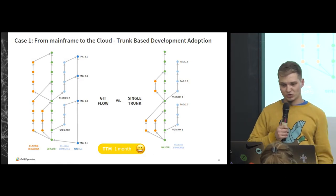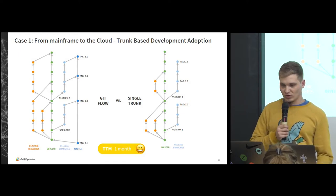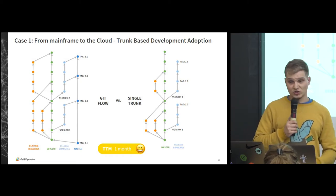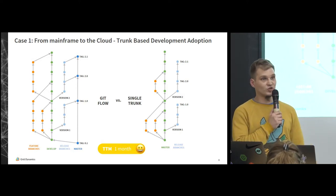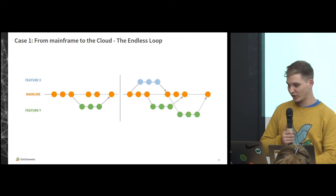TTM got reduced thanks to this to 1 month, from the idea to the feature working in production. And we had production deployments happening once in 2 weeks. It was the best we achieved with the initially chosen e-commerce platform. And it took 3 years because enterprises don't like pretty fast changes.